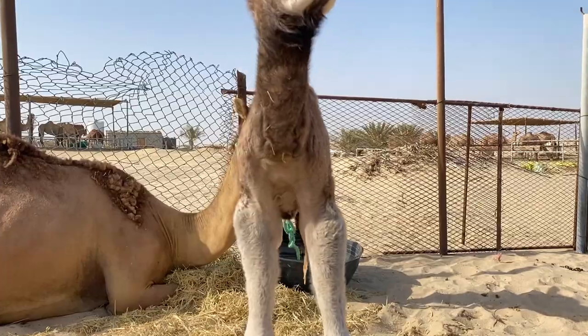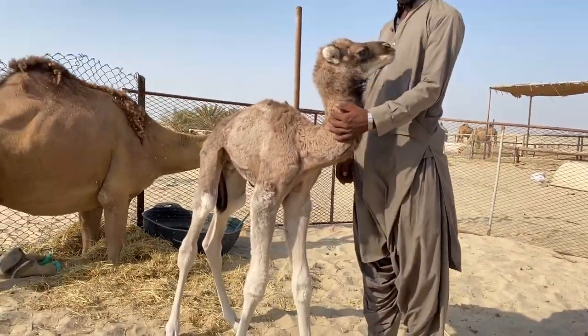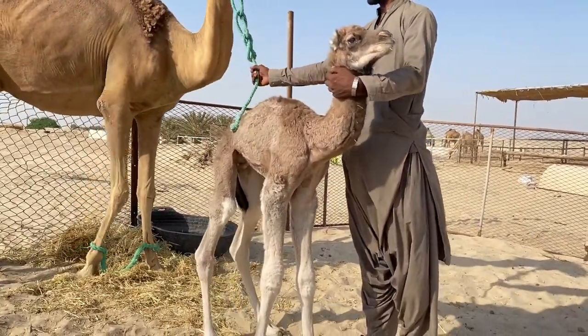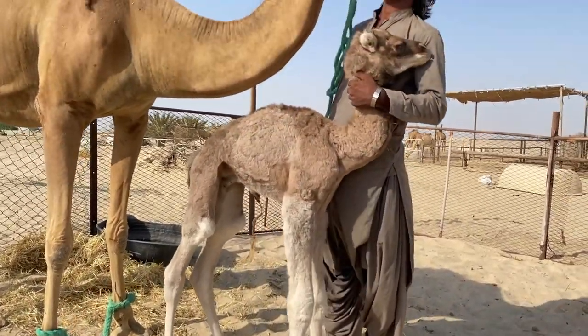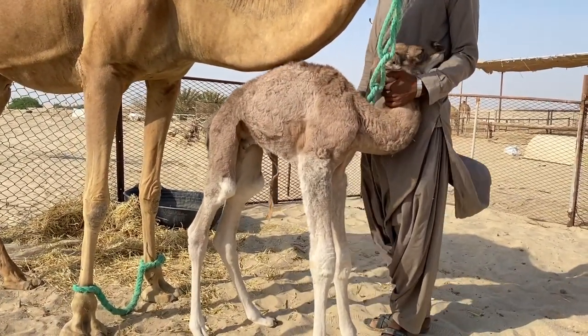Look, as you can see, it's standing. So it is not very weak at all, as reported to us. Just shaky legs, jelly legs. But overall, it looks fine to me.